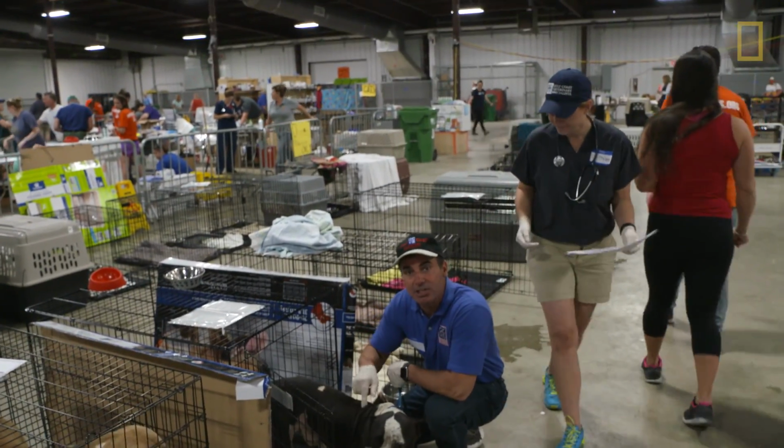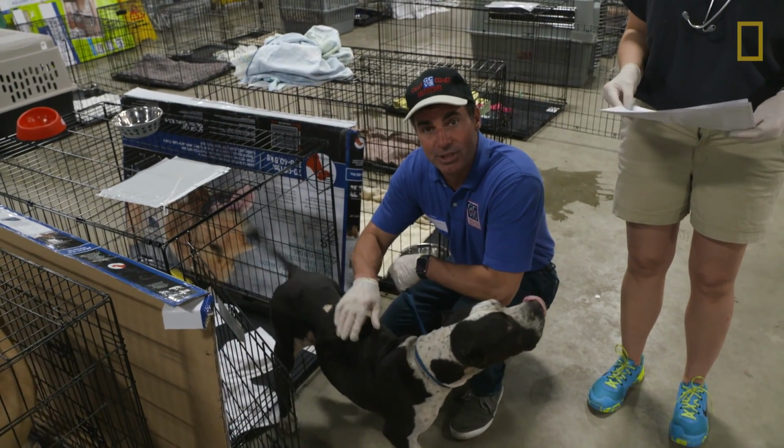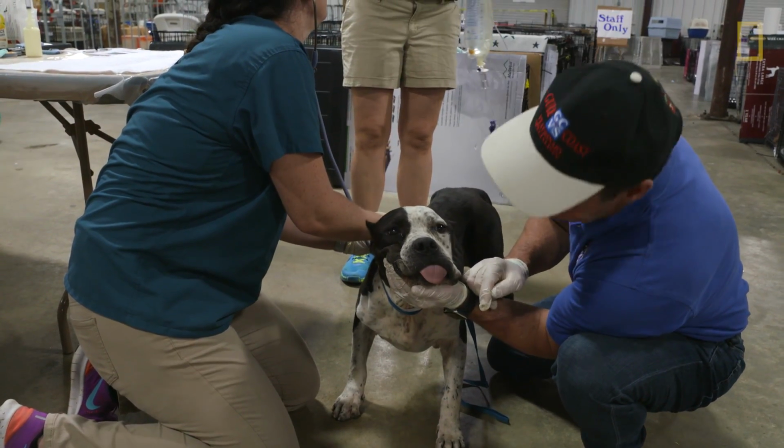Oh, this one, and this dog actually has an owner. Yes, and a microchip. So this dog is here just temporarily while the owner is getting their house sorted out from the flood. But this one actually will be going home to his owner.